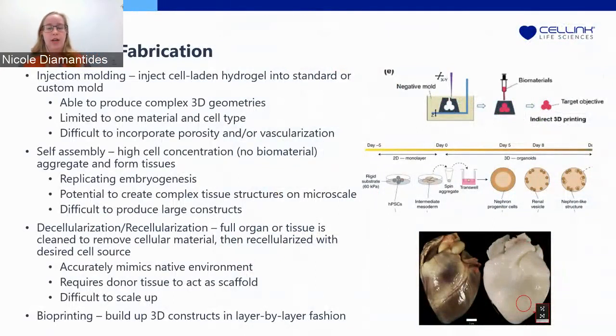So injection molding is kind of what you would expect it to be, similar to how you would make a molded jello. You start with your mold, and then you're injecting some kind of liquid into this mold. In the case of jello, you stick it in the fridge, let it set, and then you're able to just pull this solid, now gel, out of the mold. So you can see here, you had your empty mold that you filled, and you end up with your desired construct. And in this case, you'd be injecting usually a gel-like material, like a hydrogel, combined with cells, so that what you end up with is a completely cellularized little construct.